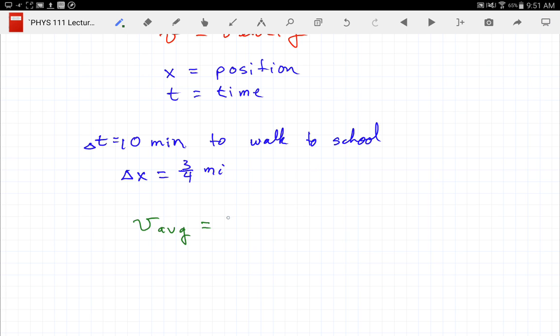My average speed is the change in position over change in time. So that would be 3/4 of a mile per 10 minutes. I can get this answer in miles per minute. 3/4 divided by 10 is 3/40 miles per minute. If you want to put that in decimal value, we can. It's what? 0.075 miles per minute.